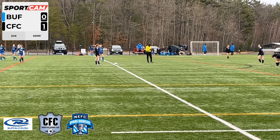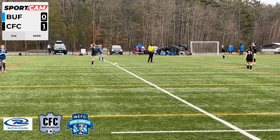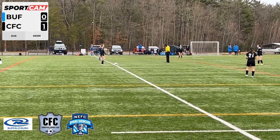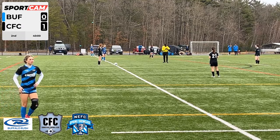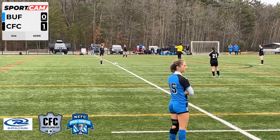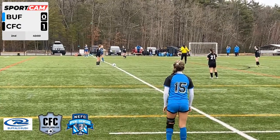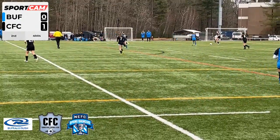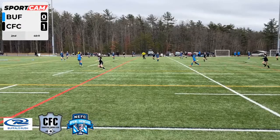Buffalo struggled. First 25 minutes or so, I think 26 or 27 minutes in to get their first shot. But since that point, Buffalo has taken a bit of control. They've done everything but score. 7 shots in the last 13 minutes, 3 corners, a couple direct kicks. So if you're in the Buffalo area watching, we'll see if these girls can turn it around. All right, 2 40-minute halves, so we're playing to the 80th minute. Buffalo in blue going left to right. Connecticut in black, right to left.